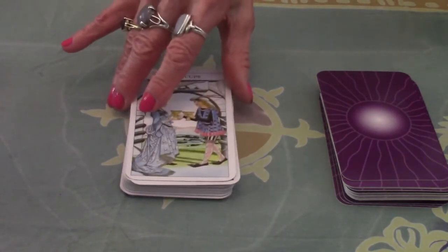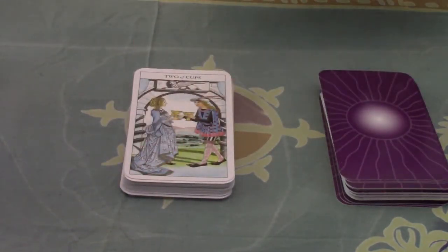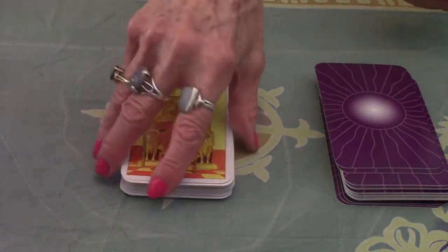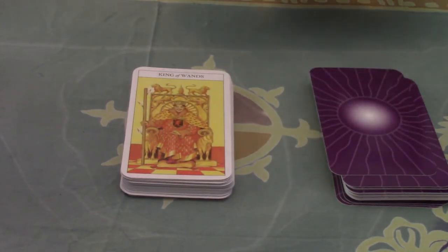Two of Cups. Ace of Cups. And again, the color in the wands representing what you know about the wands of action, fire signs. And the cups with water have the blue tones. Queen of Wands.